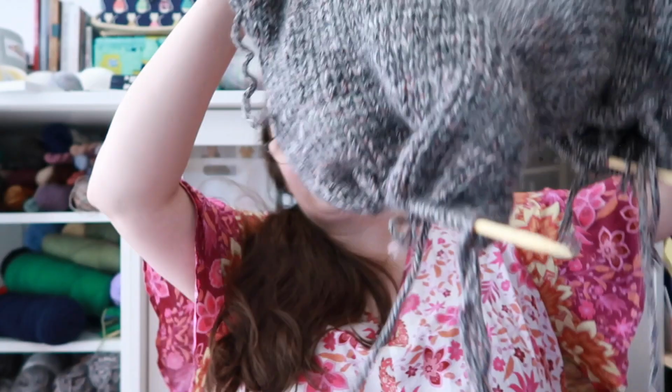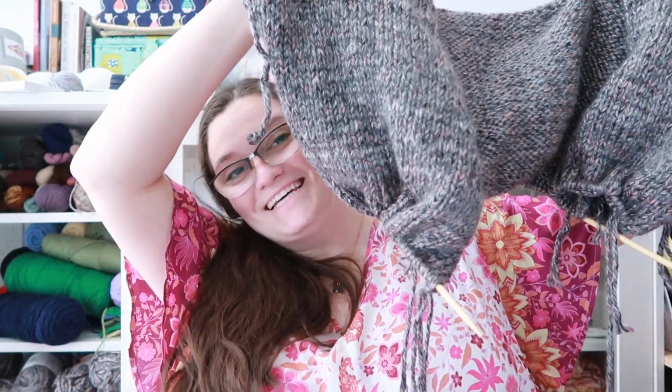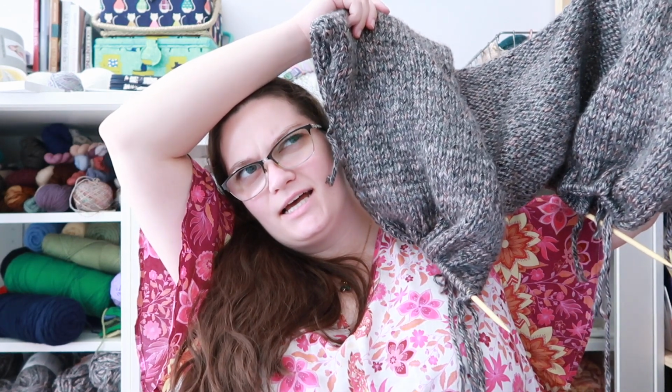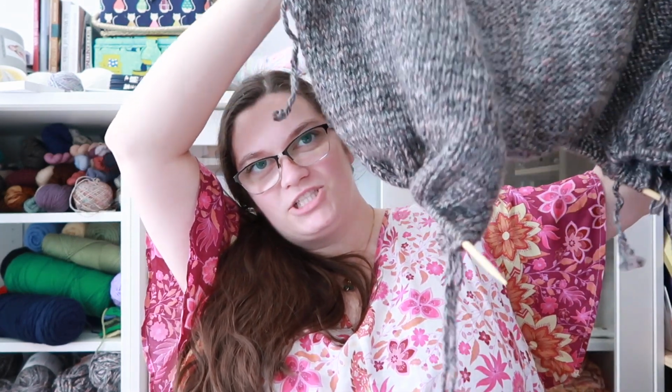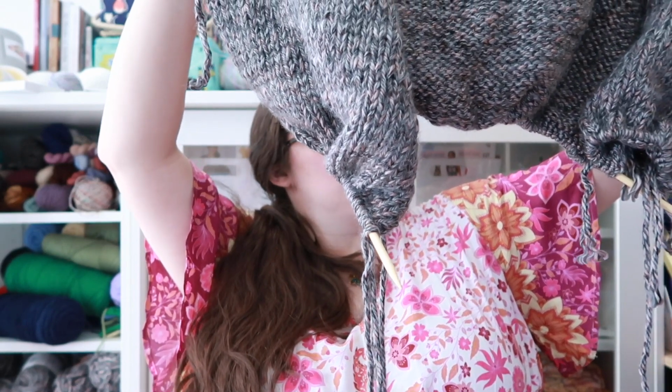Right now I'm just working on the body of the cardigan. I need to get a few more inches, I think like 5 or 6 more inches, something like that. And then I can start doing the ribbing, and then I guess I pick up and knit the sleeves next, and then it'll be the button band, and then I will have a home cardigan, which is super cool.